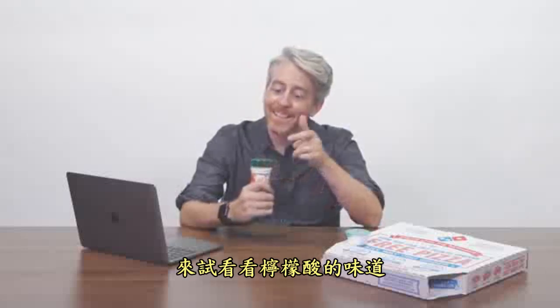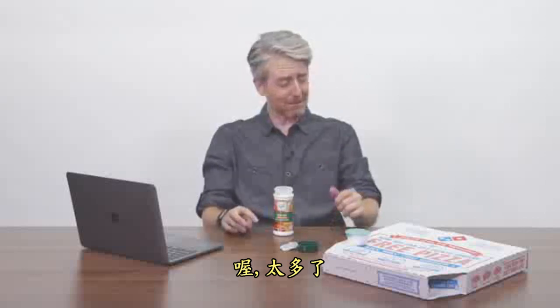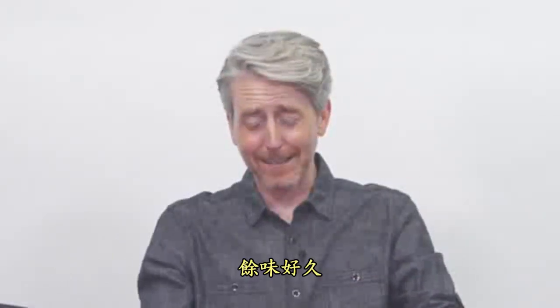Do a little citric acid taste test. This is the citric acid. I don't even know how much is like too much. That's too much. Yeah! Yo! A little goes a long way.